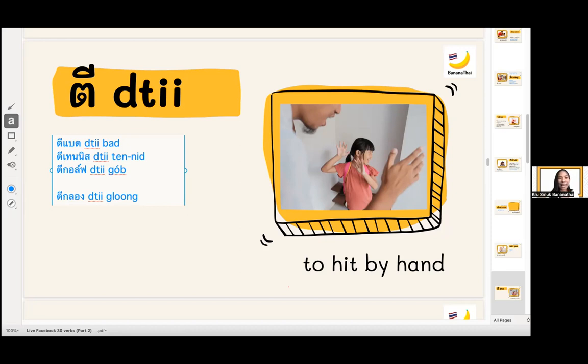You might say ตีหมา. You hit the dog. Well, it's not like hitting hard. It's just like, don't eat this, don't pee here. You kind of slap it. You can just say ti ma. It sounds a bit aggressive, you know. But you can use ti. I will ti you if you don't listen. Use the word ti to hit by hand.